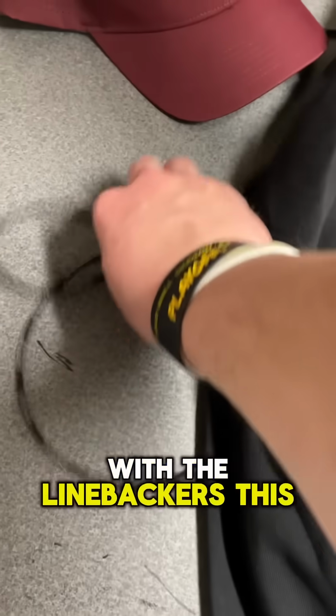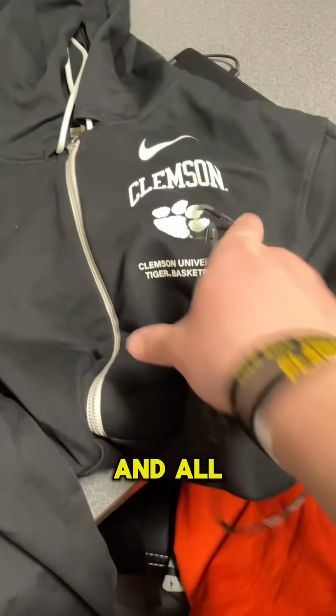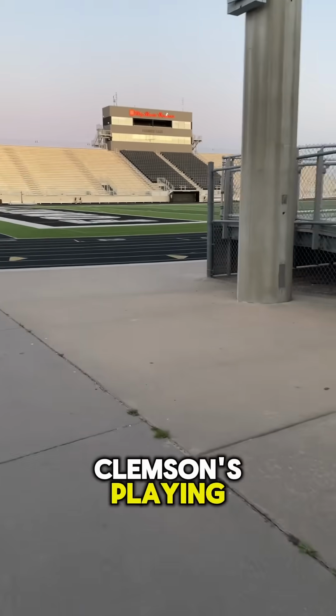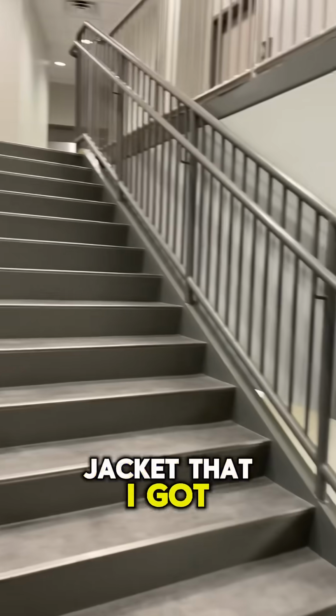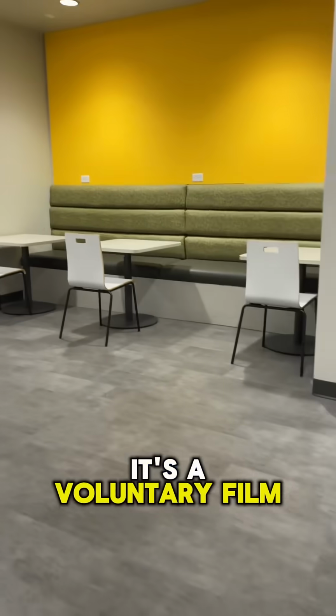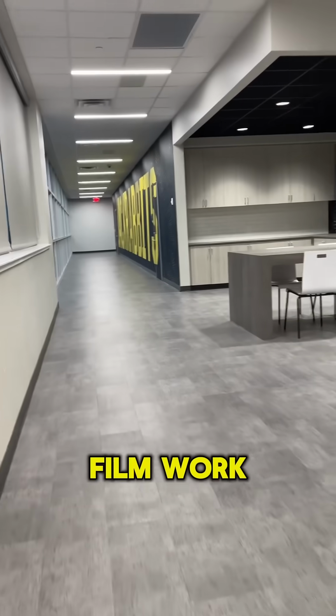We're going to have film with the linebackers this morning. I go ahead and grab my whistle and all my stuff that I'm going to need for the day. We got March Madness starting up today, and Clemson's playing, so I throw on my Clemson basketball jacket that I got for my birthday. We're going to meet with the linebackers this morning at 7:30. It's a voluntary film session, but it's always good to get some extra film work in.